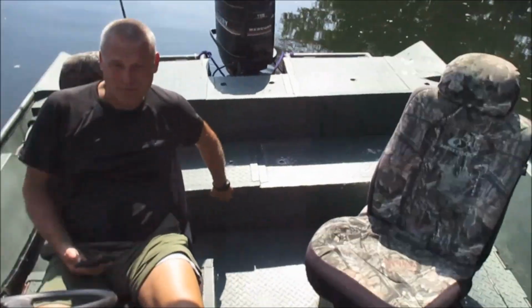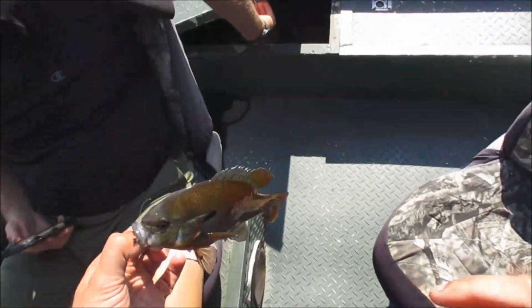Okay. They're just in deeper water. They're not in the coves. That's what it is. Man, that is so cool. Have you ever caught one? Well, I'm sure. I just didn't notice. No. And long ear flaps is one way to tell.